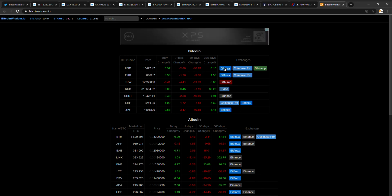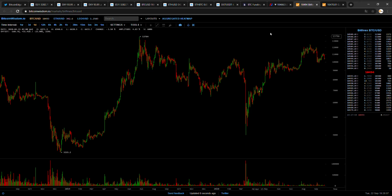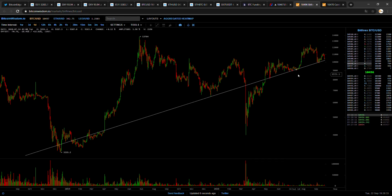Let's take a look at Coinbase versus Bitfinex. Yeah, big premium of more than $20 on Bitfinex, and that is bearish, guys, because Coinbase is where fresh fiat is coming into Bitcoin, and Bitfinex already, you know, it goes all through Tether and stuff, and it basically is already in Bitcoin.